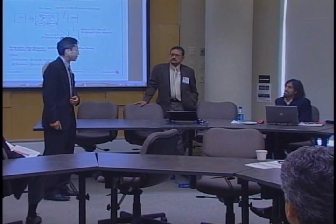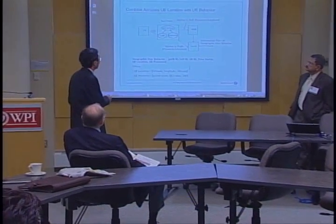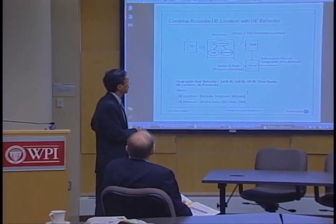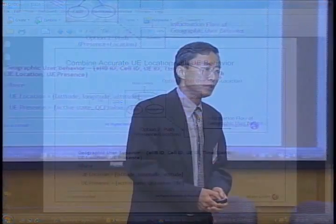So privacy is not a concern in this case. If you look at this, when you deploy UTDOA, here is the mobility management entity. It knows every single mobile's IDs. So if you pull the location and presence data from the eNodeB and the MME, you can actually match the temporary user ID. The eNodeB has no knowledge of the IMSI, but the MME does. So you can match the two. You can do the tracking. It's not down to GPS accuracy, but GPS needs user intervention. UTDOA doesn't.